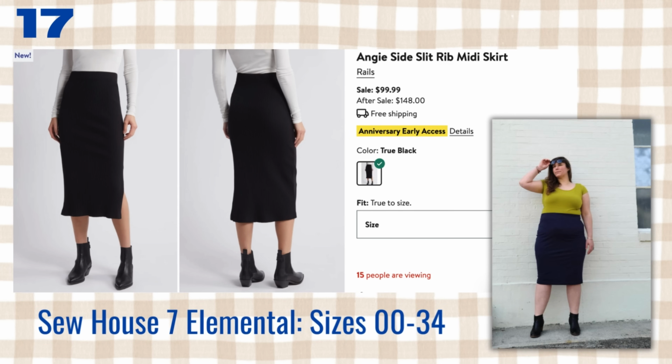It comes in sizes 00 up to 34. This is another free pattern, and I have made it myself one time before. You would need to lengthen it a little bit if you wanted it to be more similar to the Nordstrom version, and you would also need to add your own slit, but that's very easy to do.